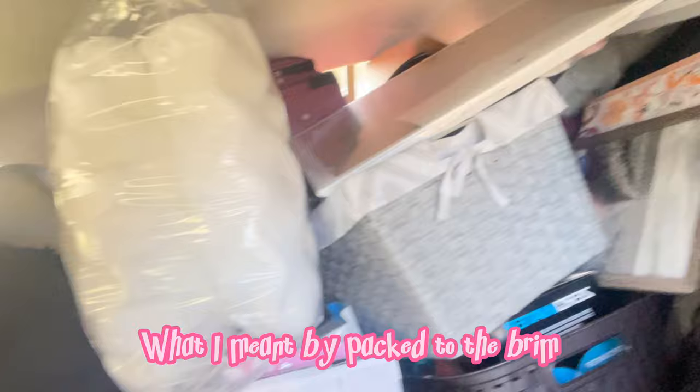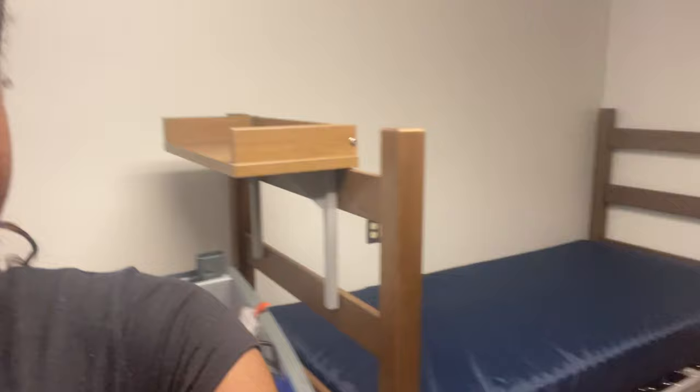We got a 10-minute warning, so that means we have to be out. You can see I'm sweating. My dad just finished helping us pack, but this is pretty much what the room is looking like. There's things everywhere, but this is my side of the room right here, and these are everything. And this is my roommate's side of the room.